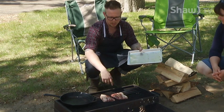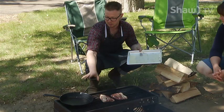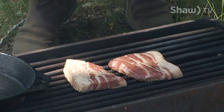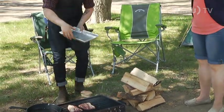and get nice and crispy. There's some really nice fat, and there's also some really nice skin on there. So having the pan there will be a really good opportunity to crisp up that skin. We're just going to let these hang out here. We're going to finish prepping our tomato salad.